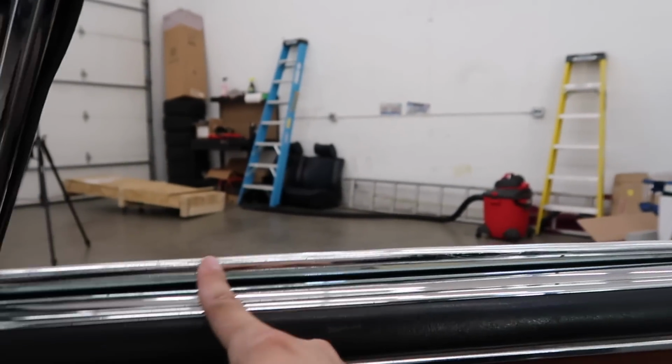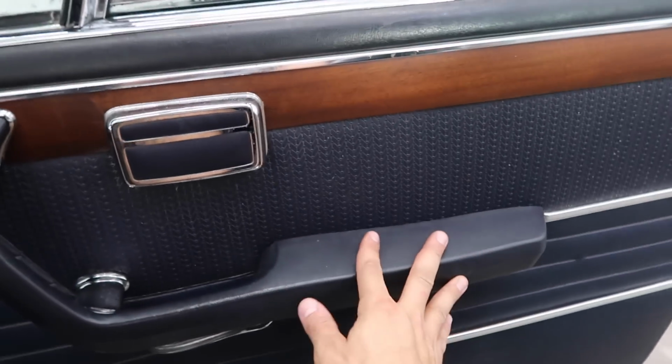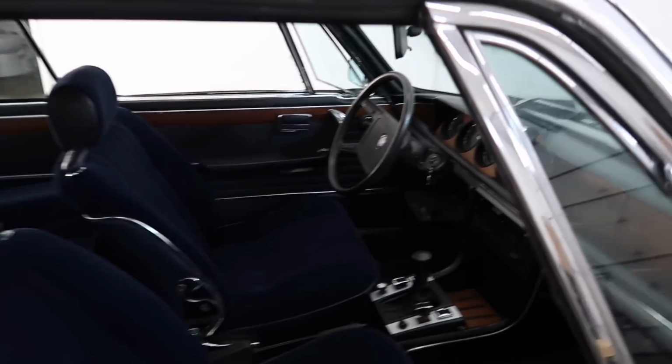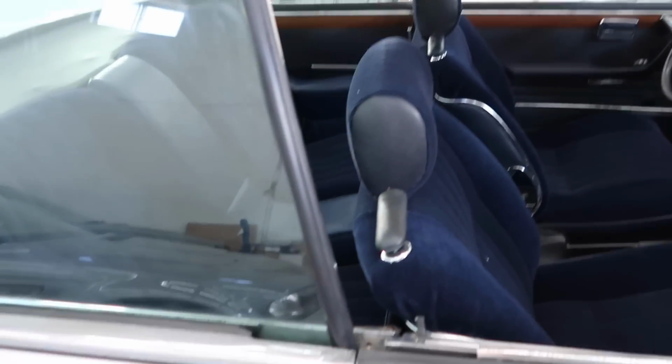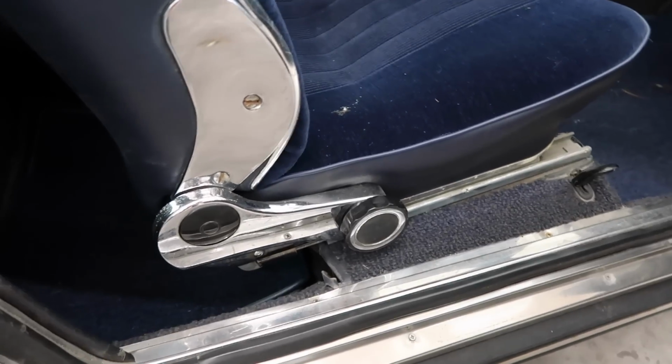You got the chrome topped windows, which this one is stuck down because it's off the motor. So we have to do a motor on this car, get the window back on the motor. This window is completely stuck. Switch for that window's broken. Driver window is the only one that works, which is, I guess, more important than any of the other ones, but still. The seats have chrome features, just super retro.